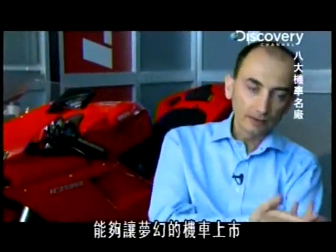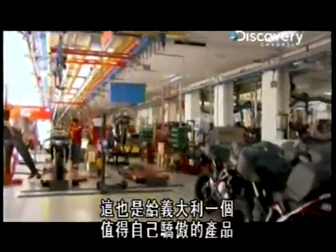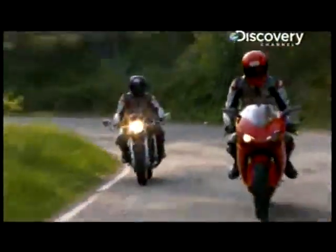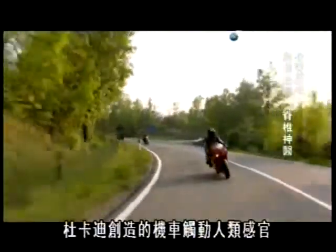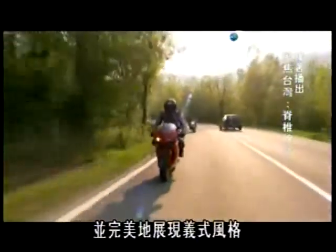There is not only the personal satisfaction of being able to deliver to the market something you dream of, but to give this country, which is Italy, something to be proud of, and the people that work here something to be proud of. The bikes that Ducati creates touch the human senses and showcase a clearly Italian kind of style.